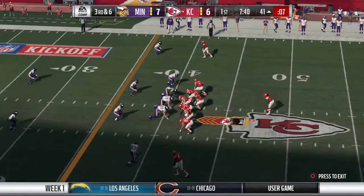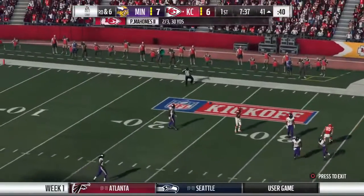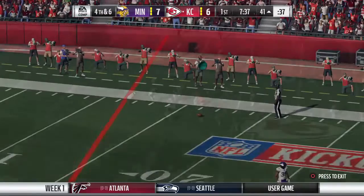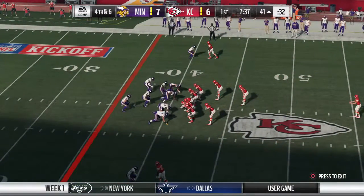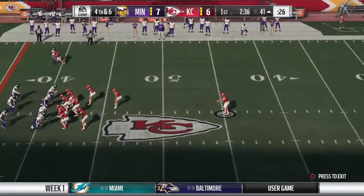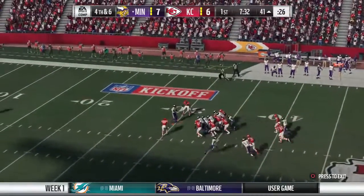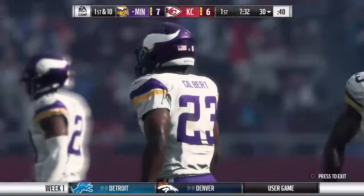Here we go. Green, 39. Looking to throw is Mahomes. And this is going to be incomplete. On 4th down on is Dustin Colquitt to kick this away. And now a low liner. I think he mishit it. Fair catch called for and taken right near the 30-yard line.